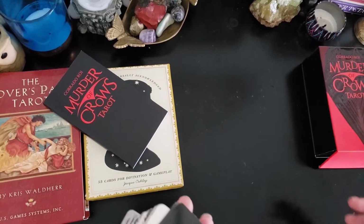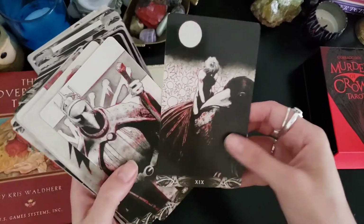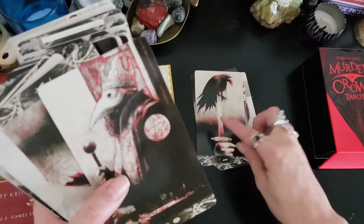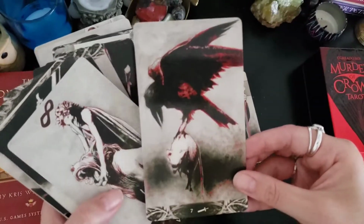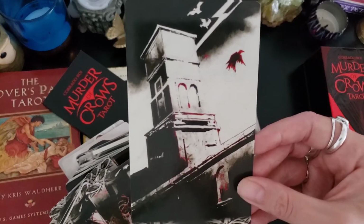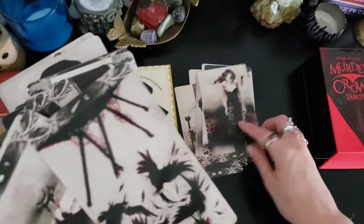But it's absolutely beautiful. The imagery is fantastic. Like I said, this deck is very new to me. It was sort of a Christmas present to myself. But I have thoroughly enjoyed pulling cards for myself each day and discovering this is such an interesting tower because it's not falling.